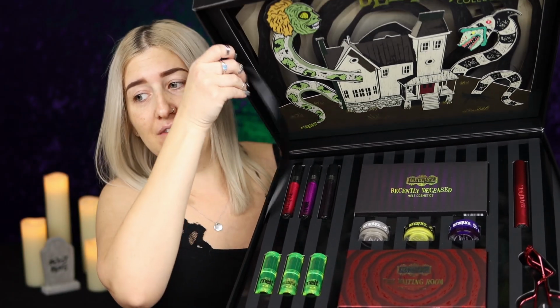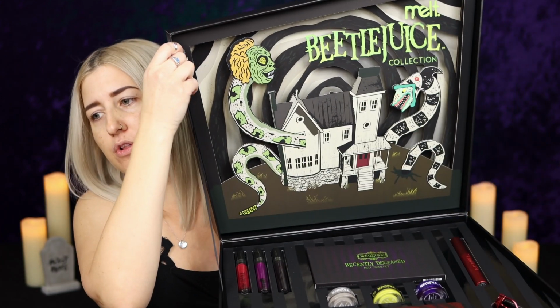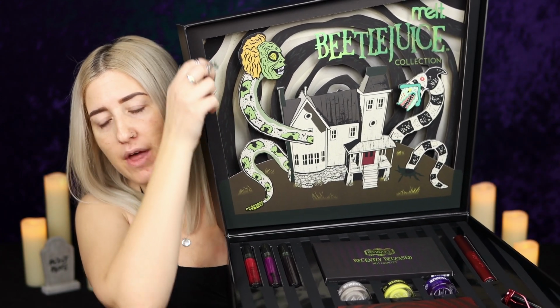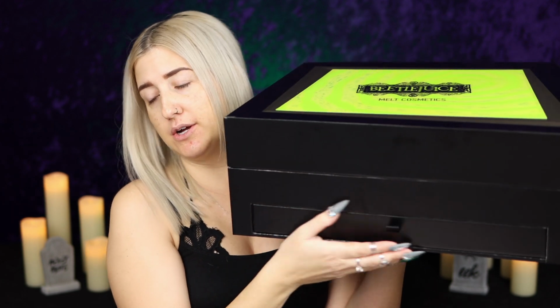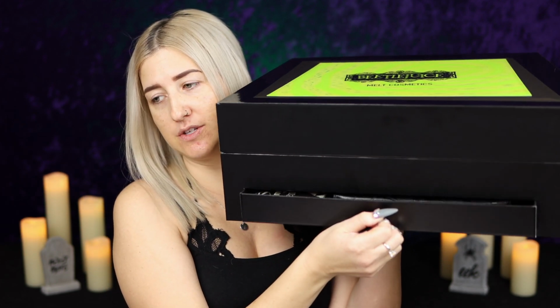This is extremely heavy. Let's look at the drawer. Take one more look at that. Look at how stinking cool that is. Okay, oh my gosh. Melt Cosmetics. It was seriously the perfect brand for Beetlejuice to license out with and partner with, because wow.